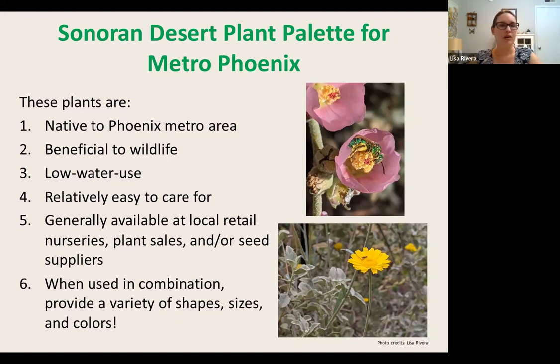All right, so this part of the presentation from here forward, I'm calling my Sonoran Desert plant palette for the Metro Phoenix area. So again, this is based on my experience, what I've incorporated in my yard that I feel is a good representation of our native plants and ones that seem to do well in suburban landscapes. That's where I live. So these plants are, number one, native to the Phoenix metro area. Number two, beneficial to wildlife. Number three, this is very important nowadays, low water use.